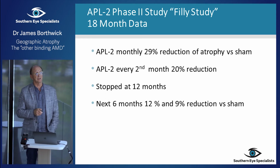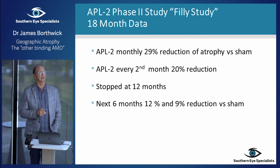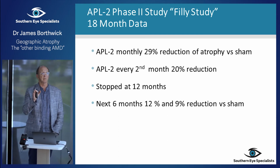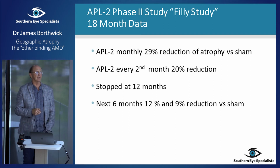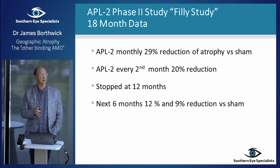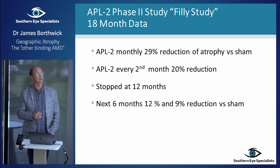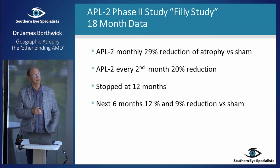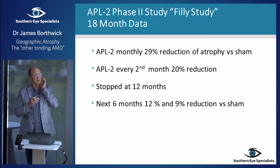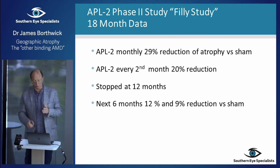So the result of the FILLY trial was that the injection given monthly resulted in a 29% reduction in atrophy progression versus the sham. And if you had it every second month, there was a 20% reduction. And when it was stopped at 12 months and then looked at 6 months later, that did reduce to a 12 and 9% reduction. So they were still doing better 6 months after the last injection, but it was wearing off.